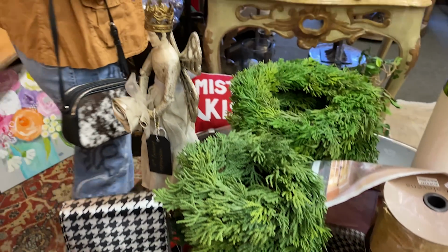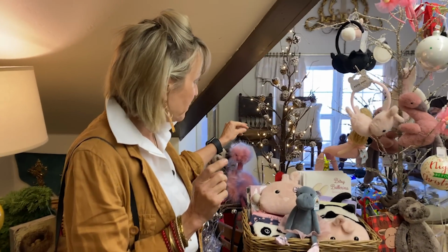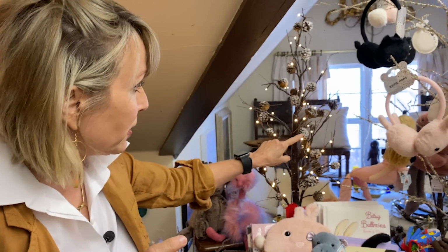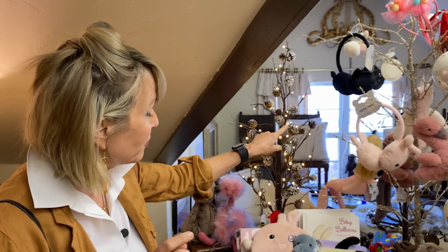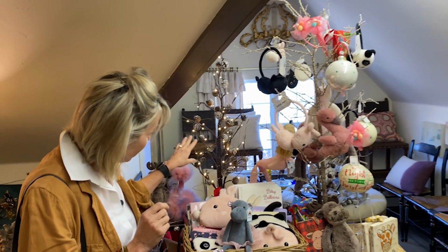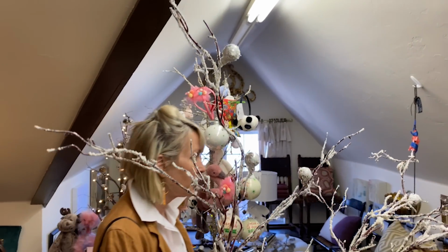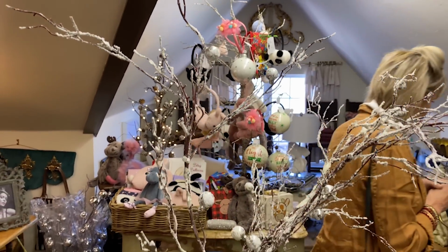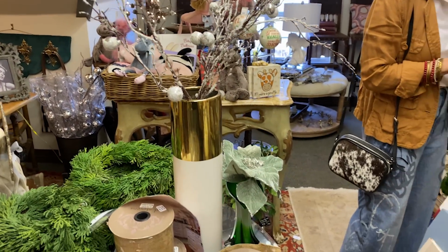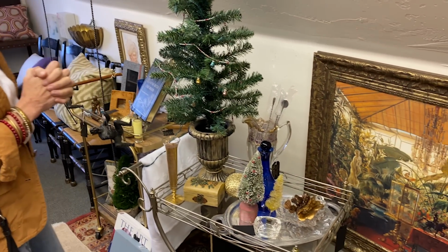Okay, here's a great idea. Someone could easily replicate. Just take any kind of a branch, paint it brown, add a little bit of glitter and some pine cones, a few lights. Look at how easy that would be to do. So that is, I love that. Great, great idea. Great garden-inspired idea. This tiny little tinsel, I think that is so cute. Love those little baubles there.